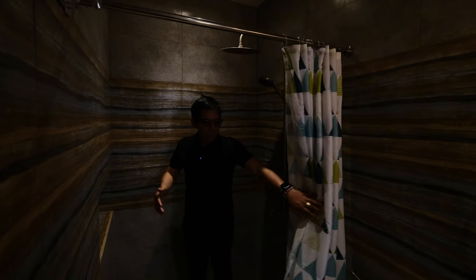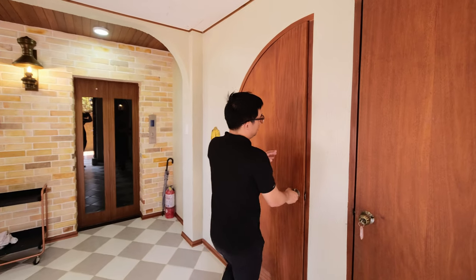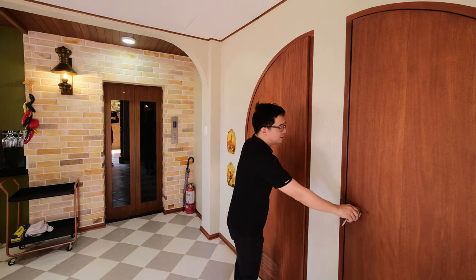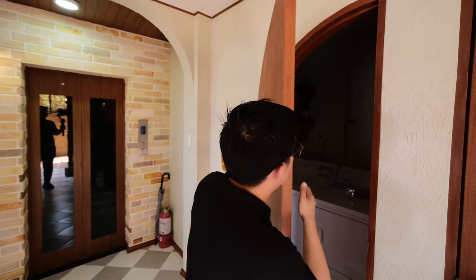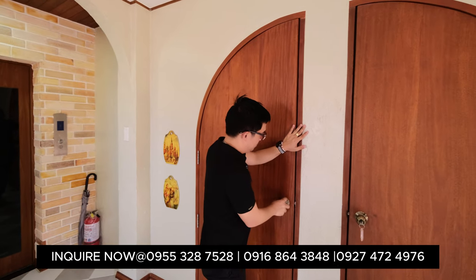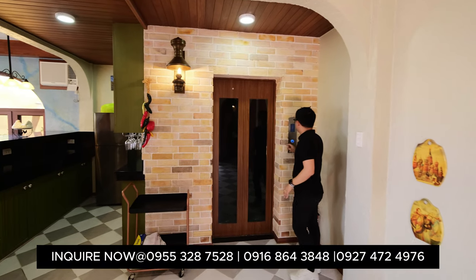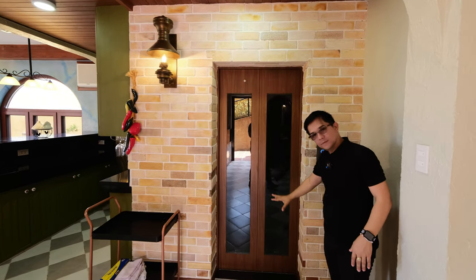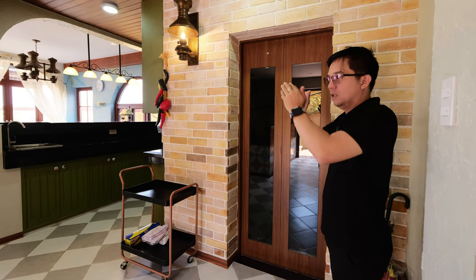Okay, you have a niche with a wash area, water closet with bidet. Of course, you have an exhaust. And then over here, this is the laundry area and your stockroom area. This is the laundry area, look at that. Okay. Over here, so ito yung pinaka elevator area from this end papunta dun sa master room and then the second level.